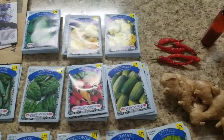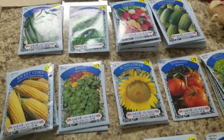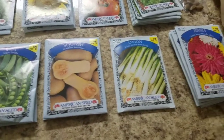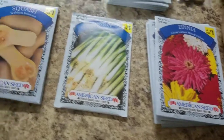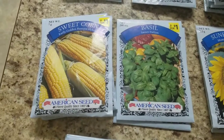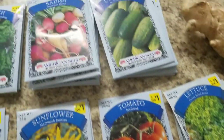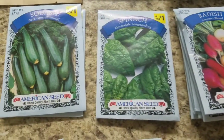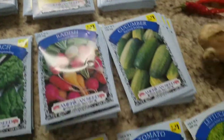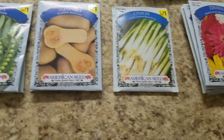And as you can see, I have bought a little seed. This is roughly 70 packets here, and I just kind of organized them. I wanted to get a variety of things so that we can have some extra things on hand. And like I said, this is roughly 70 packets, and I was able to get every single one, even the ones that were 2 for $1. I was able to get them all for $1.